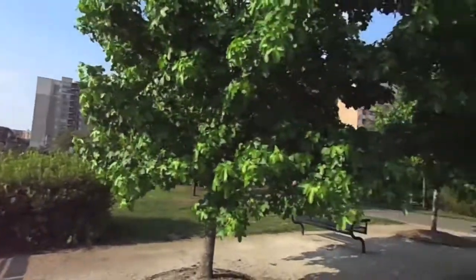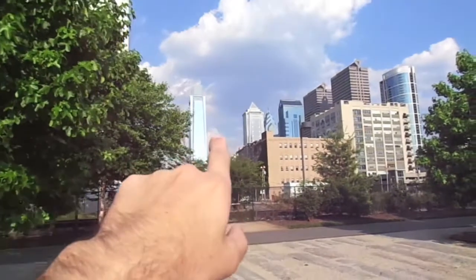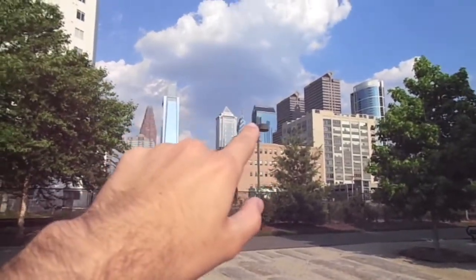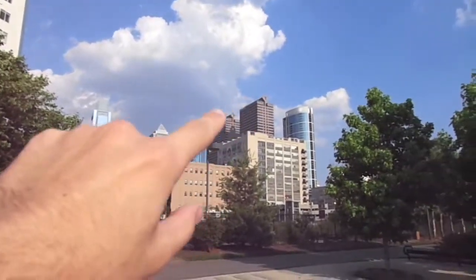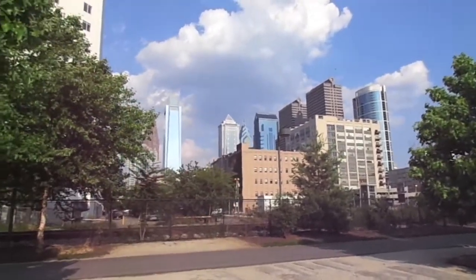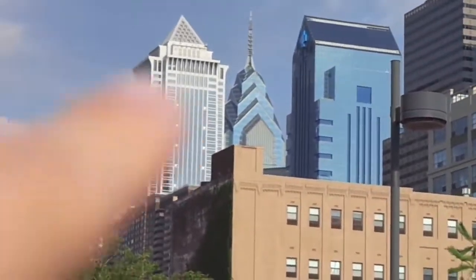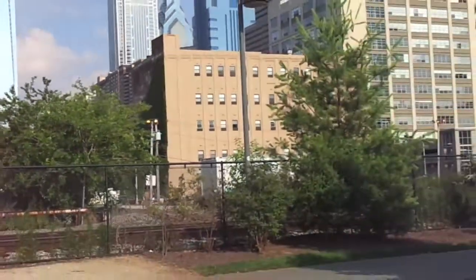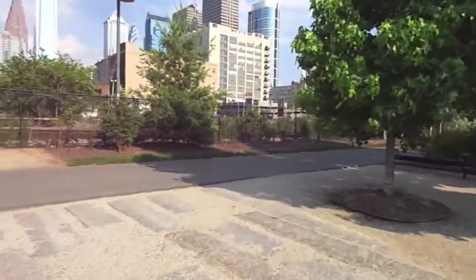Museum. And of course there is the Comcast Center. That is the Horizon Blue Cross building. I believe those are One and Two Penn Center out in the distance. Let me actually zoom in on that so it's easier to point out. That's one of the Liberty Place towers. Let's keep going.